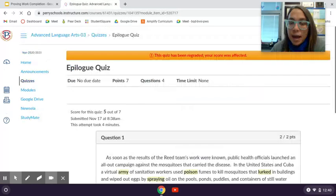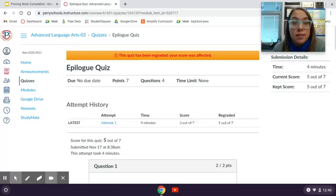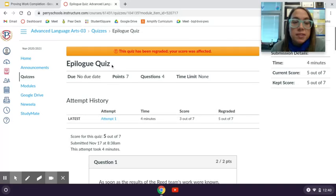At the bottom, you click next. It goes ahead and takes you to the next assignment in that list. So here's where we're going to start using those tips. This was a quiz that she had to take, and right away I see a few kinds of proof that she's done it. It says the quiz has been regraded.